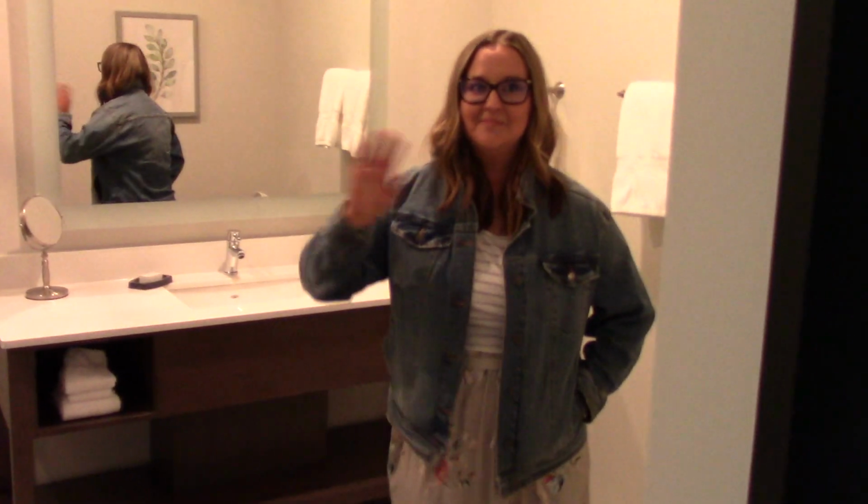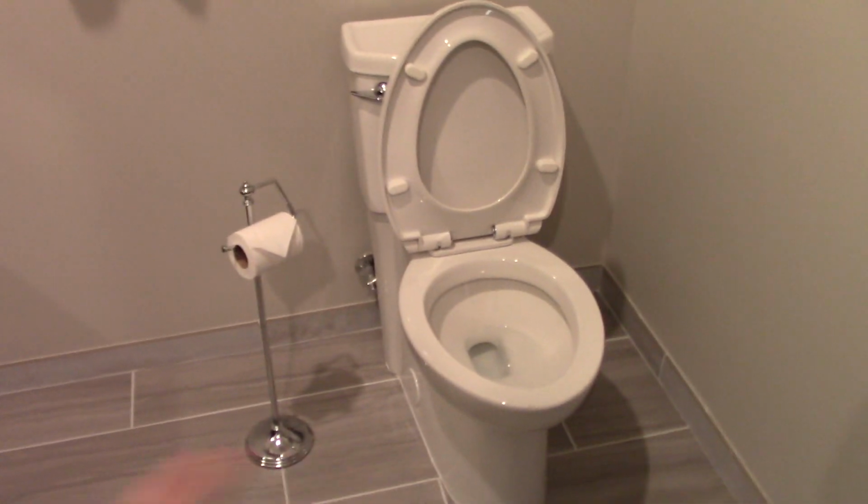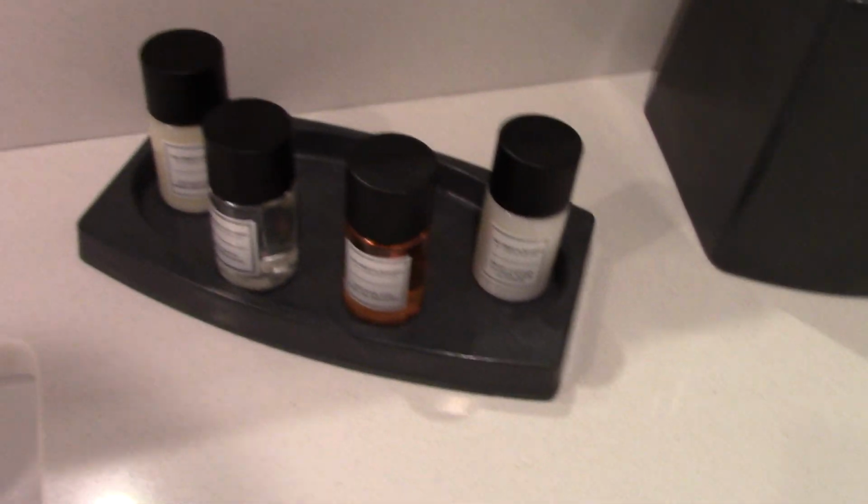That's pretty sweet. And then here's the bathroom, which Natty's in right now. It's really big in here. Yeah, look how big it is. You could have a party in here. And I'm sure we're gonna get major echo. You got your towels. Looks like your toilet paper's on the side. You got your toiletries. Looks like you got some lotion, some shower gel, shampoo.